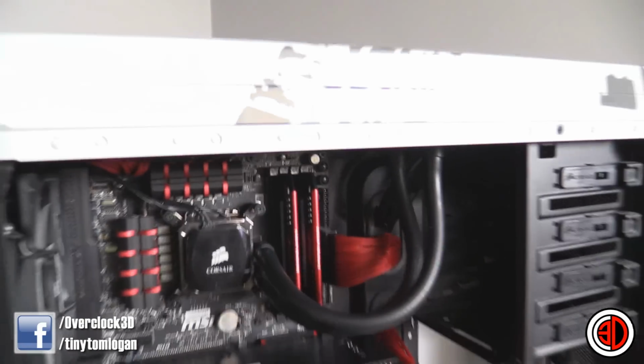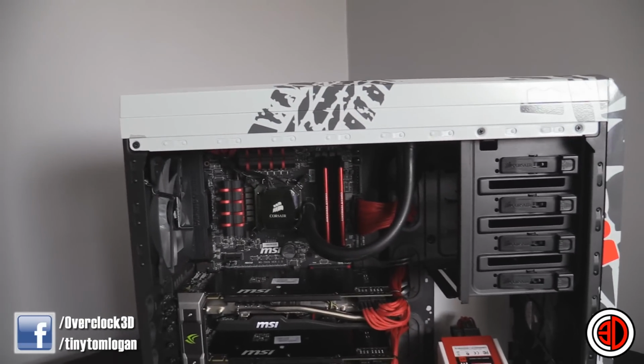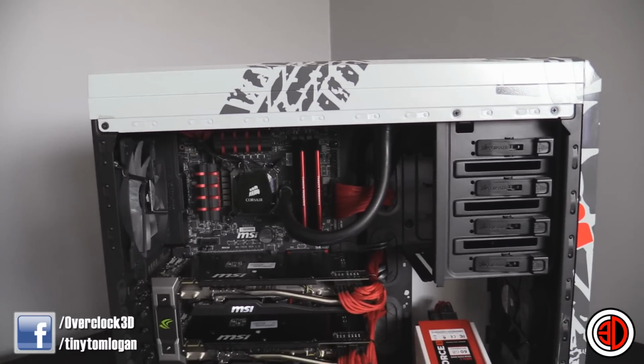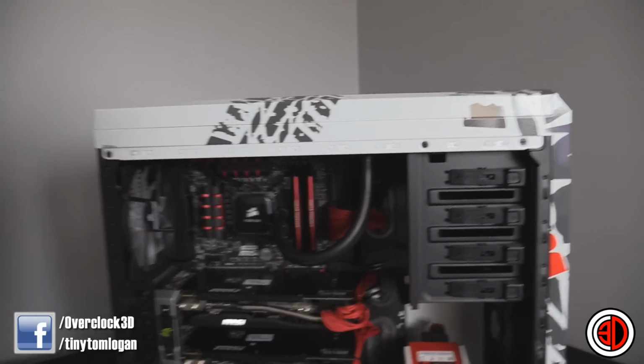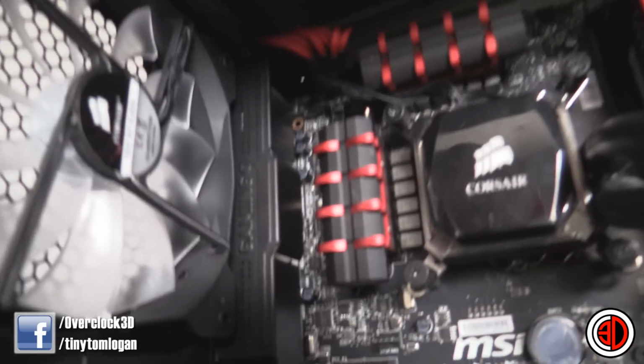We've got Corsair Vengeance Pro memory in there, it's 2400 megahertz. The CPU underneath the H100i is a 4790K. But then the MSI stuff, oh, the case is a Corsair 500R. The MSI stuff, we've got the Gaming 9, which if I can, there we go.